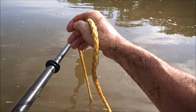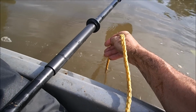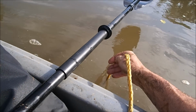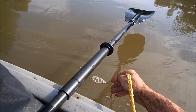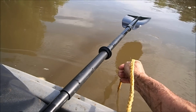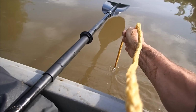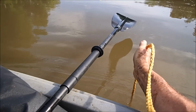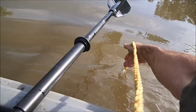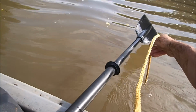But when it hooks on something, what I try to do is center the boat so that we're directly over the target. That way if I lift it and it falls off, I can drop the magnet real quick and hopefully snag it again before we drift too far downstream. Now this thing is really heavy, whatever it is, so I don't know if we're going to be able to even get it up. Nope. I dropped it right back down again, and it's off of it. So it's probably just upriver from me.